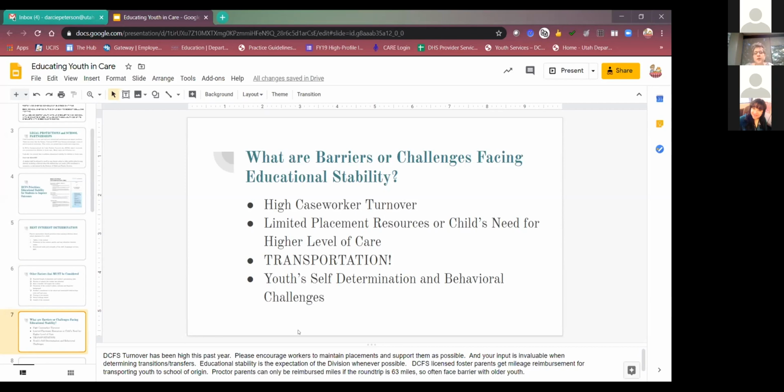Some of the other challenges we face: limited placement resources, or a child needs a higher level of care, a child ends up having to go to residential care. And so of course that's going to impact them being able to stay in their home school. And then one of our biggest barriers is transportation. I know that all of you are aware of that. But what I see that is really bothering to me is usually that's the first issue that is brought up.